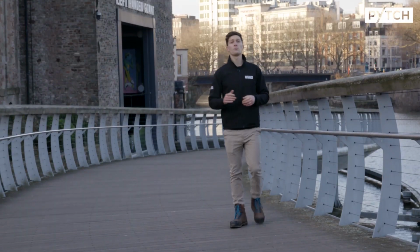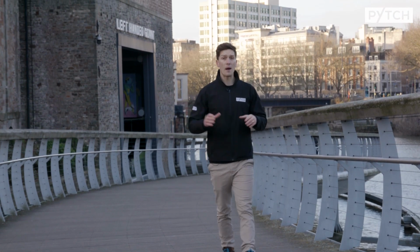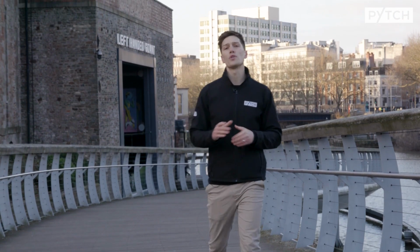Picture here at Castle Bridge in Bristol. We're setting up our light installation, part of the Bristol Light Festival. It's called Beam, and you might be wondering what goes into producing a project like this. And we're going to show you.